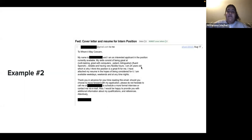The fact they say "I'm 24 years old, which is why I think this position would be a great fit for me," may be relevant, but we don't really know anything else about them. And they sort of expect the employer to just read the resume and then put the puzzle pieces together. In addition, they say, "Please do not hesitate to contact me," which, well, it's not wrong. This is how you talk, but it's not very formal.